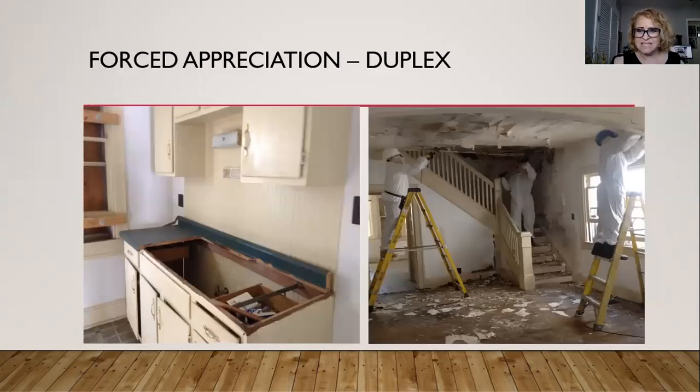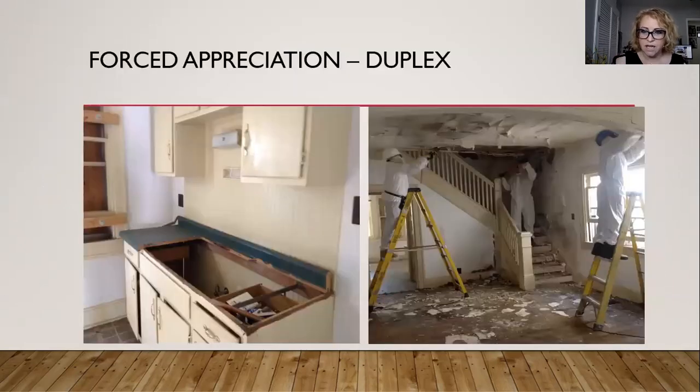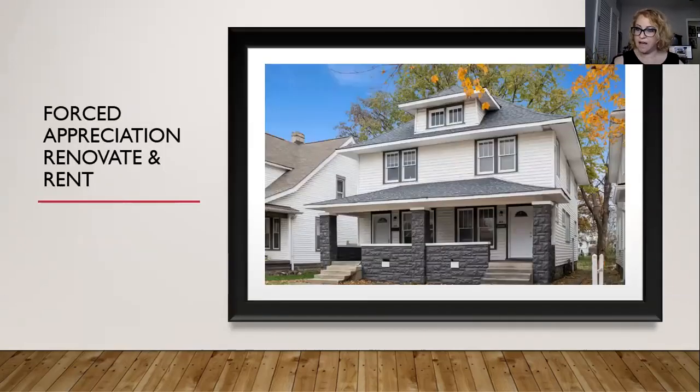All right. So this is the property. It was just nasty, nasty, nasty, gross property. Nobody would ever step foot in it, no less live in it. So we spent about $40,000 renovating it. And then when we were done, it looked like this. Now someone driving down the street, when they're looking at that, they're like, ooh, keep driving. When they're looking at this, they're like, oh, okay. So as soon as we put up a for rent sign, we had a lot of interest.